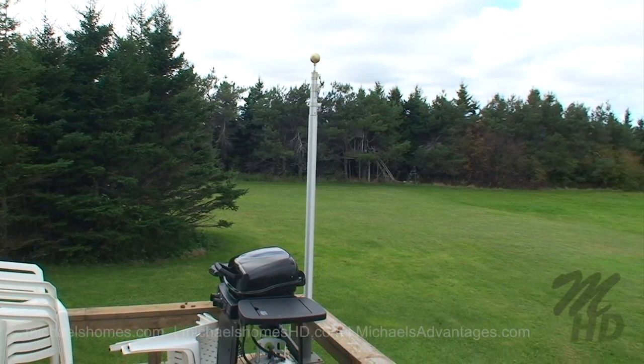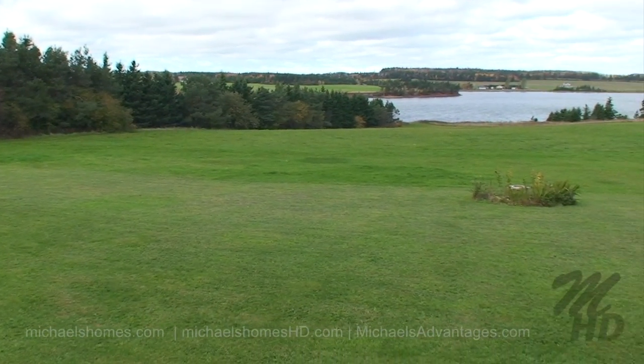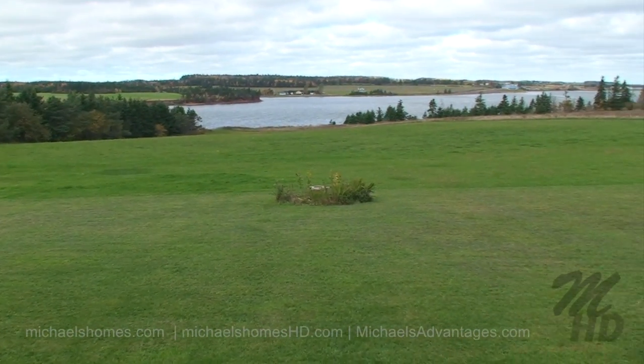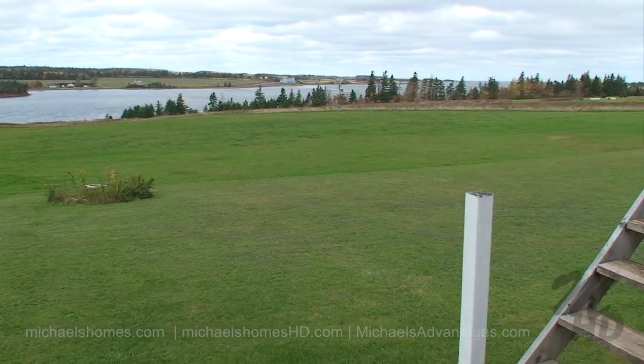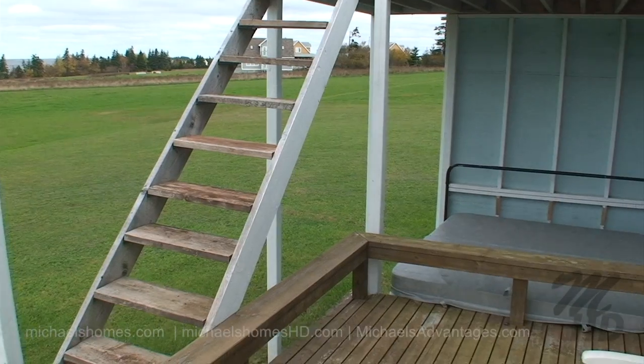And here's one of the most important things. This is a view right off the deck. Isn't this spectacular? Your hot tub is just to the right. Make a great turnkey rental.